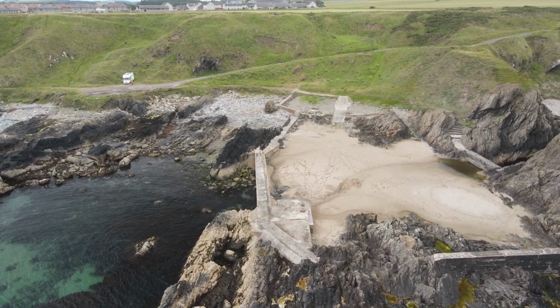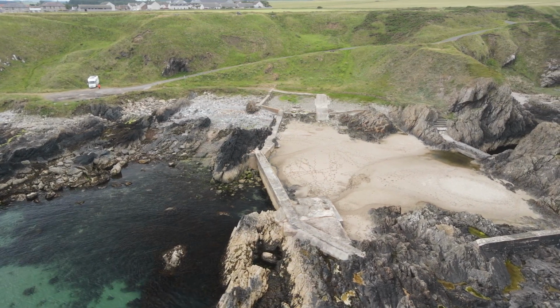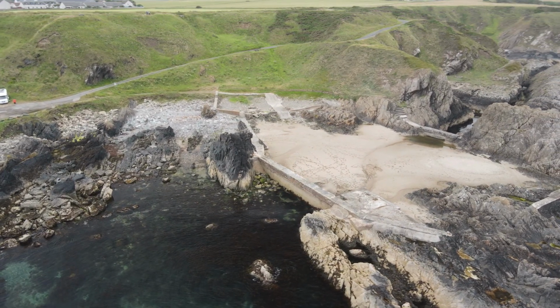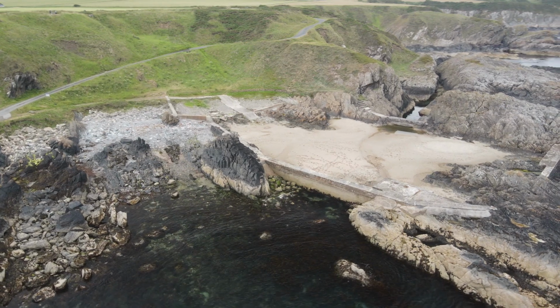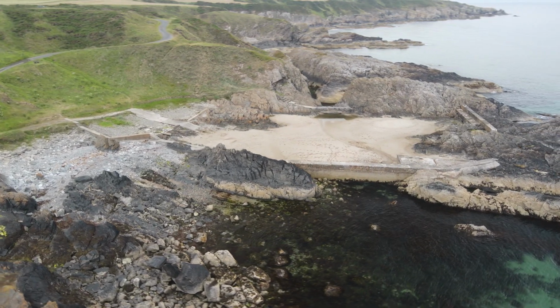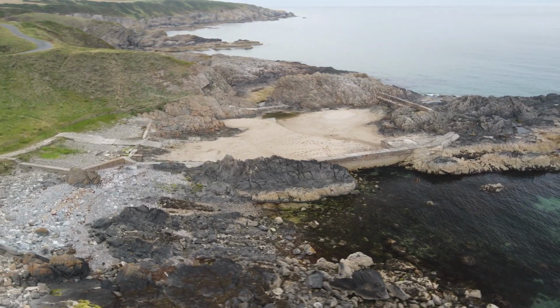Portsoy Outdoor Swimming Pool was constructed with considerable help from volunteers. It was completed and opened in 1936. The seawater swimming pool was made by building a concrete wall parallel to the coast and joining two rocky spurs together. Here on the rocky east coast, it was comparatively easy to enclose a rock pool which could be filled and refreshed by the tides.